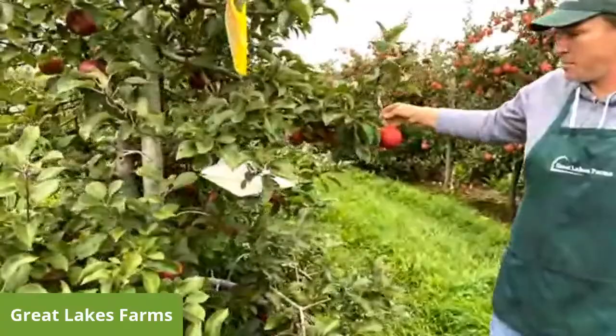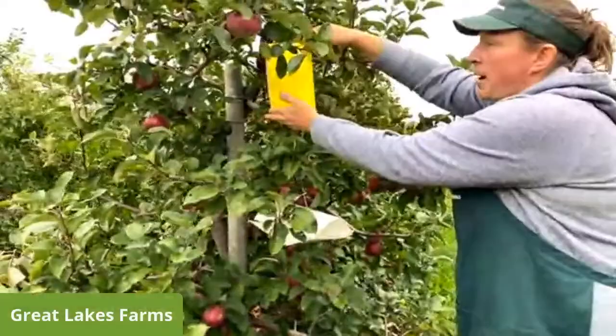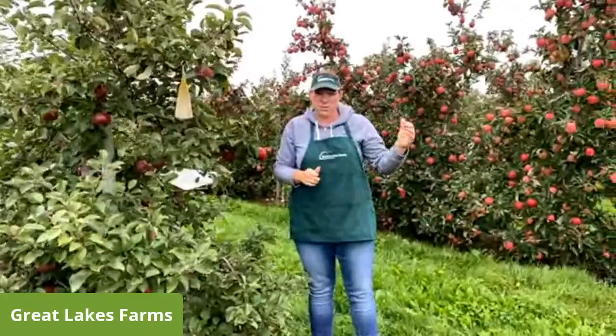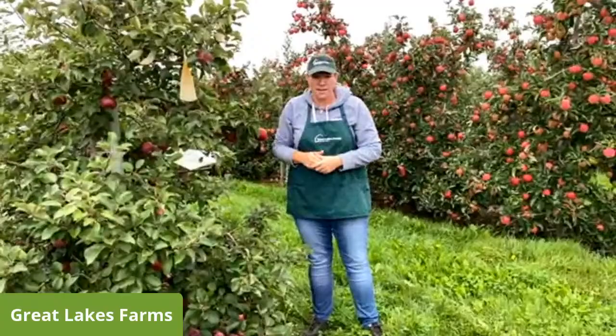And if we see a lot of a bad kind of bug, so say the threshold is 100, say there's 100 on this sheet, then only then Farmer Joe will have to go and spray. And in Canada, all the stuff that we use is really highly regulated. It's all newer stuff and it's pretty safe. And we only use it if we have to.